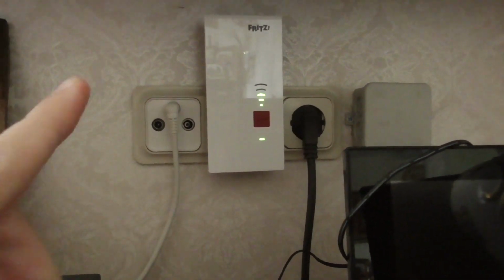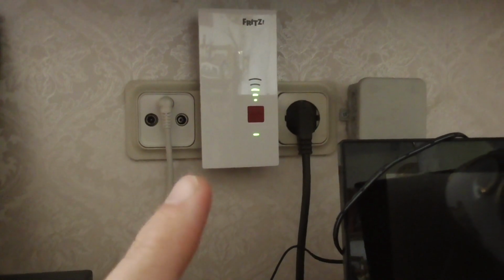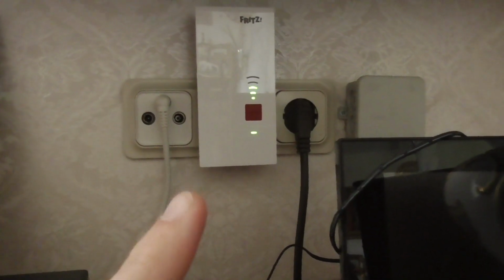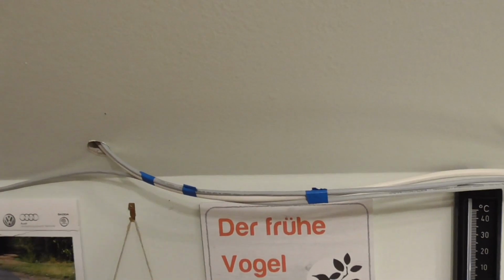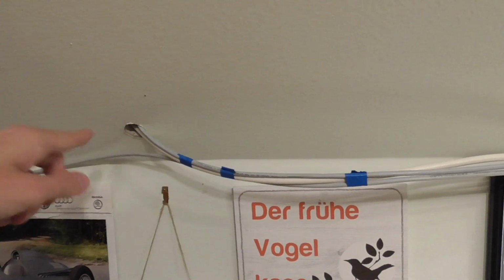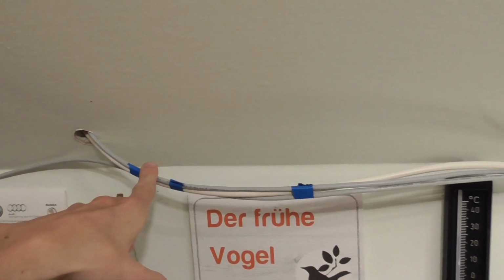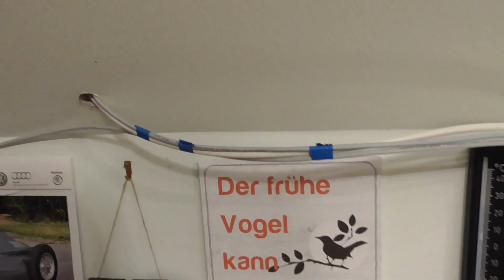So this repeater, I can definitely recommend this one. It was expensive, but if you get a repeater, don't get a cheap one, because the cheap ones just don't work great. This is the Ethernet cable I was talking about that comes out of the attic. Also here a TV cable. I know it's not really nicely done, it's just done, not really pretty, but it works.